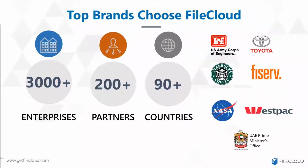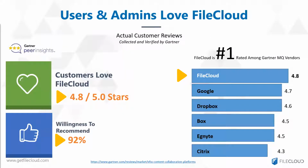Here on the right are just some of the main enterprises that we do currently work with: U.S. Army Corps of Engineers, Toyota, Starbucks, NASA, and Westpac, which is one of our largest clients, a banking institution. These are just some of our more well-known ones. And then we also have, as I mentioned earlier, this Gartner report. We're currently ranked as one of the top on Gartner.